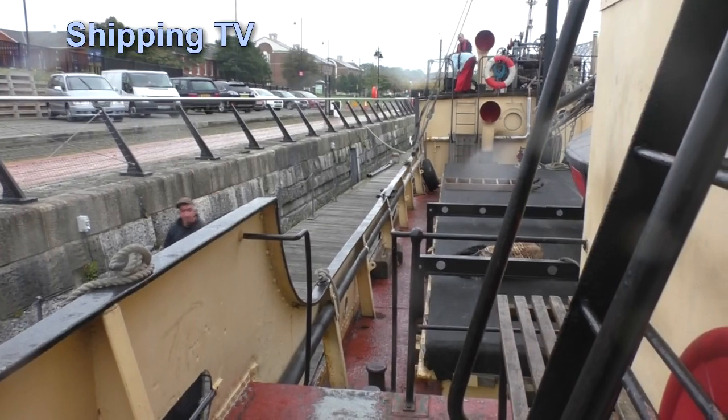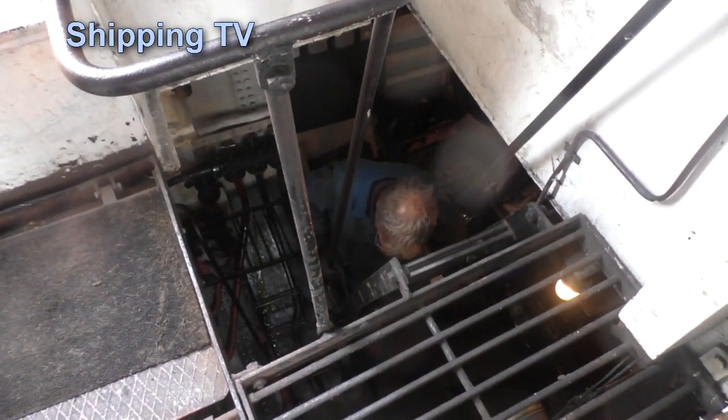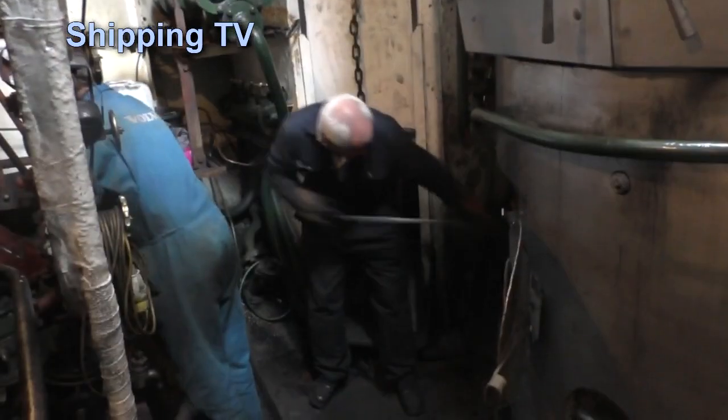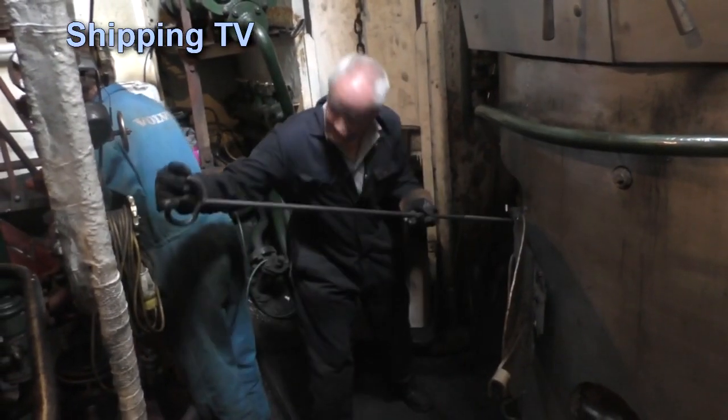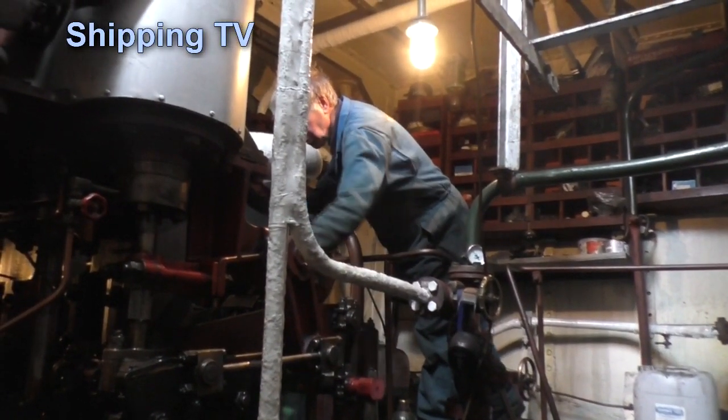With the lines ashore, it's time for us to go. But not before we've said thank you for a fascinating trip aboard a small ship that can take us back to a bygone age when steam ruled the waves. And we'll give the skipper the final word.